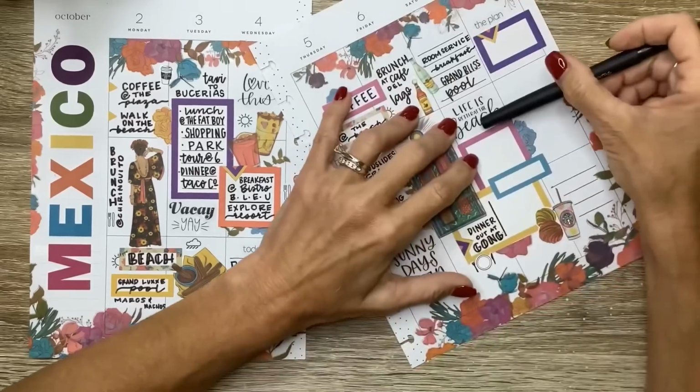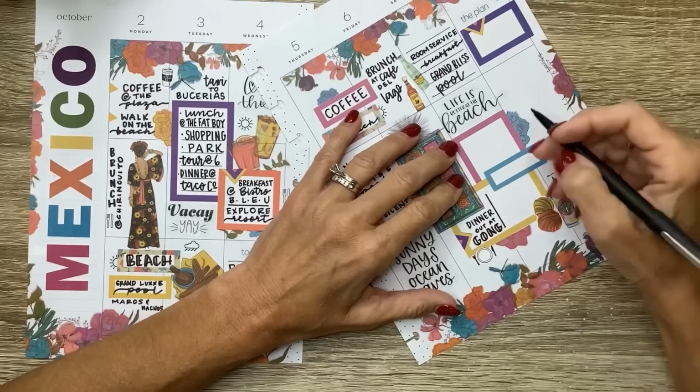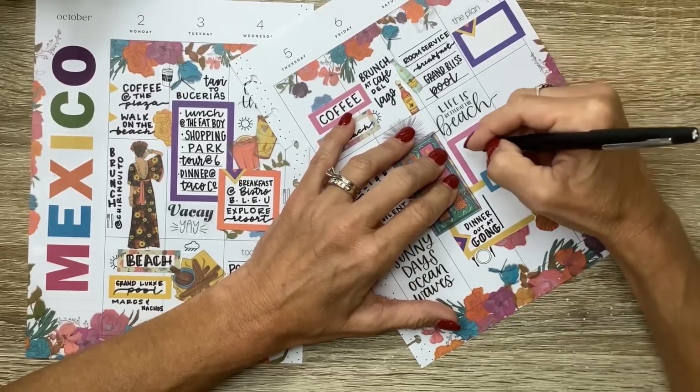And then when I came back from that, we needed to do a little bit of laundry just to get us through because we had worn several items that we needed to wear again. So I'm just going to put laundry right here.